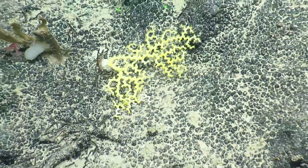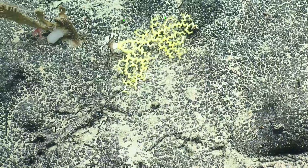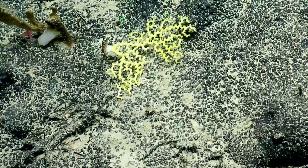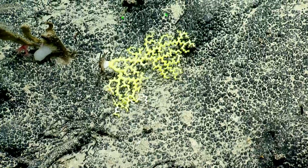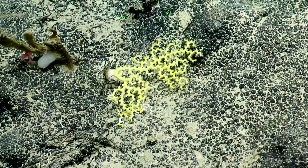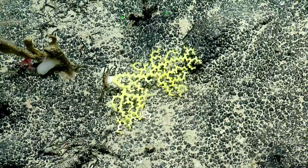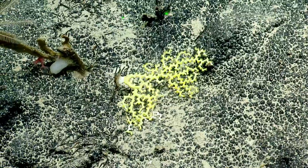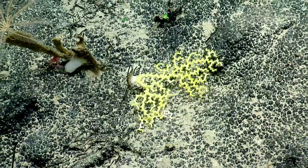See the monitor doing that? Yeah. Is that local or is that subsea? I don't know. I've never seen it do that before. Full wide. I got to scoot, folks.